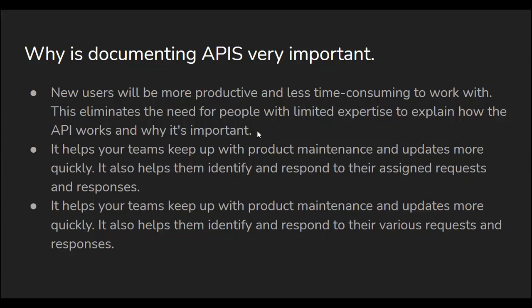Also, your teams can keep up with product maintenance and updates more quickly. It helps them to identify and respond to their assigned requests and responses. An API documentation usually contains request, response, and everything. And with a company that has different teams or different people working on different areas of the code, a properly documented API. I keep saying properly documented API. It's one thing to write an API documentation for writing's sake. It's another to not write it properly.